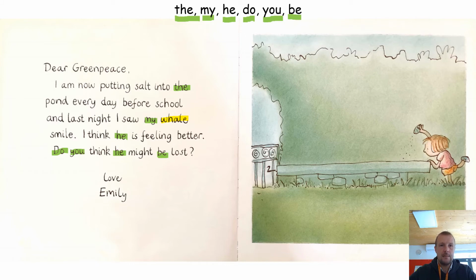Dear Greenpeace, I am now putting salt into the pond every day before school, and last night I saw my whale smile. I think he is feeling better. Do you think he might be lost? Love, Emily. Notice that funny bit of punctuation at the end, a question mark. My voice went up at the end because you're asking a question. Why is Emily putting salt into her pond?